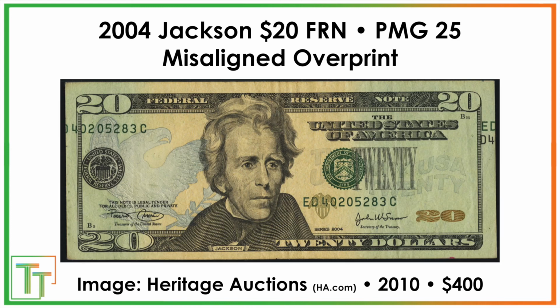And then this one is a misaligned overprint. So similar to the last one, and this one's circulated. Shocks me how something like this could have circulated so much before somebody caught it. But this time there's only one Treasury and one Federal Reserve, and it's a more minor shift than the last one. But again, $400, a really nice find.